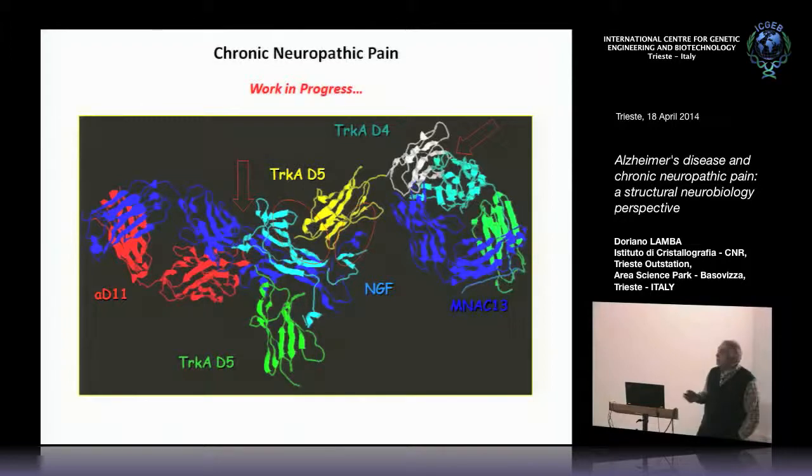What we are doing now is characterizing better the interaction of MNC13 with the D4 and D5 domains. In particular, we are recombinantly expressing these two domains in order to study this. The goal at the end will be to devise small molecules, not using antibodies, which are very expensive, but small molecules able to break the interaction between the ligand and the receptors, or avoid the interaction of NGF with the receptor itself, either by blocking the ligand or the receptor.